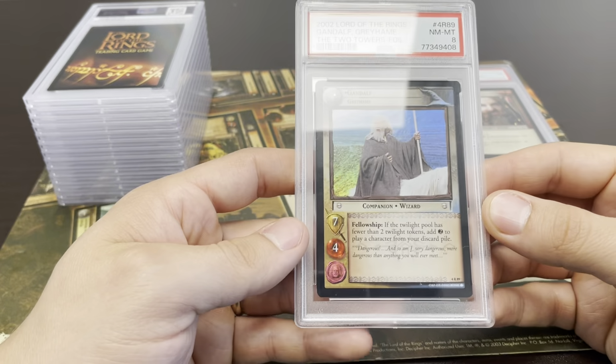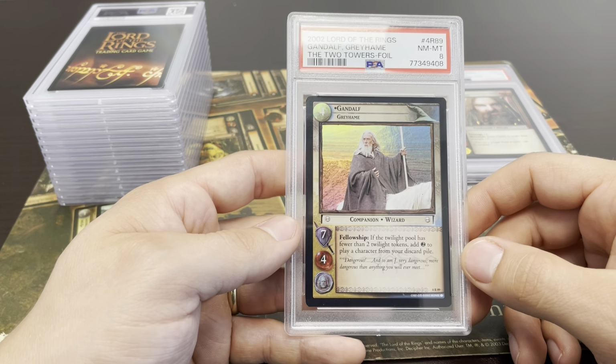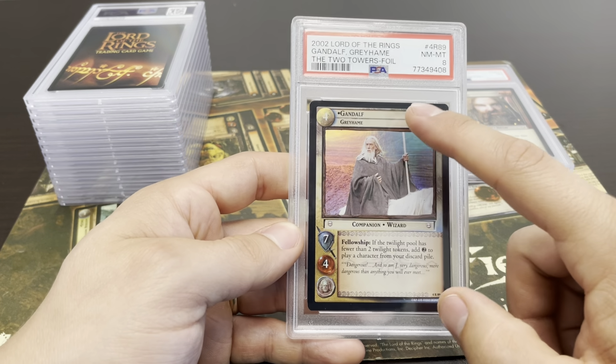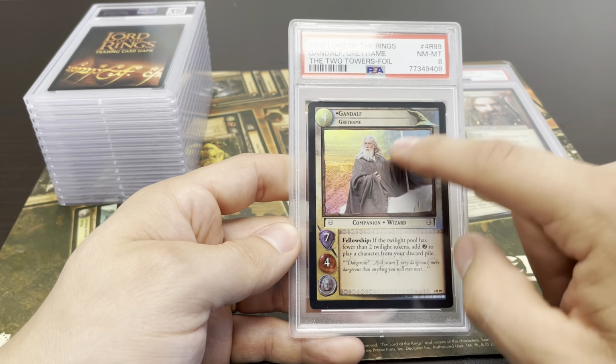So again, I think they got me on the centering again. It's just tough with some of these foils. It's really hard to get perfect centering, but it's definitely a little bit thicker on the bottom than the top. Side to side looks really good, but this is more of a top and bottom.